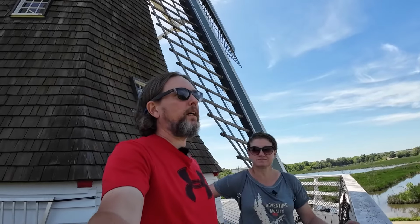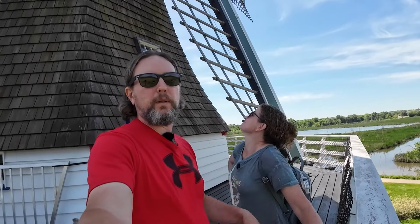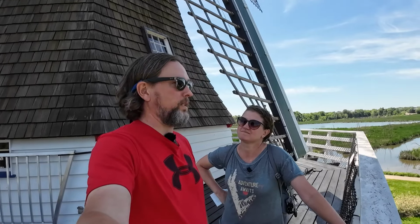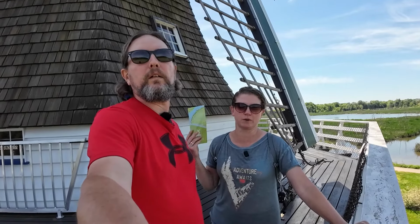Now the mill's not currently in operation. You can see though how just huge this thing is. This is one of the actual blades right here behind Candace. And it's, would you say 125 feet from the ground to the top of the blades. It's not currently in operation right now because they are doing training on how to basically use it and grind stuff, whatever it is they're grinding. So it's not currently in operation, but it is an operational mill. And when it is in operation and they are grinding flour, the flour can be purchased either here or I guess they ship to some of the local stores. So they actually sell what they produce.